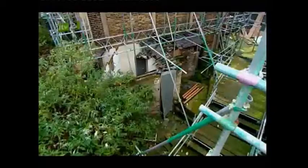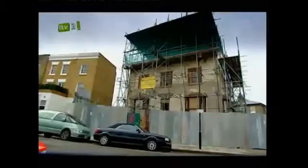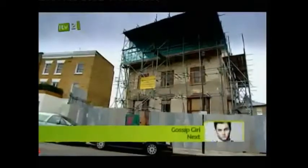I discovered that he'd tunnelled up to my foundations, so all my foundations were exposed, but he hadn't actually gone below my foundations. Rob's house is secure, but 121 Mortimer Road was in imminent danger of collapse.